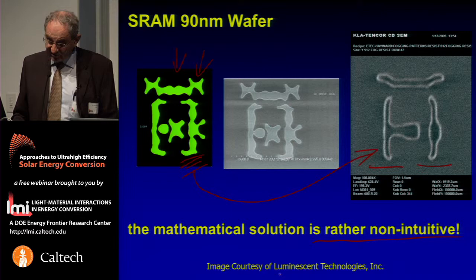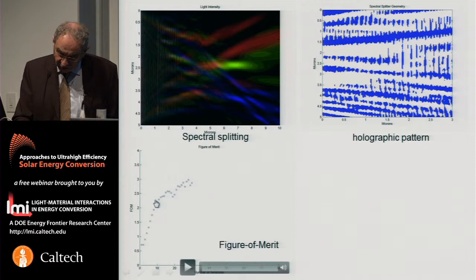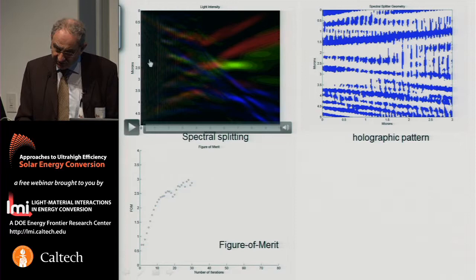But now we have a challenge, maybe even a greater challenge, to design the optimal two-dimensional hologram, which would split the solar spectrum. So I have here an example of what can be done. There's essentially a hologram up on the left-hand side, and what we're trying to do is separate different colors. You can see the outcome is the red colors go this way, the green colors go this way, and the blue colors go this way.